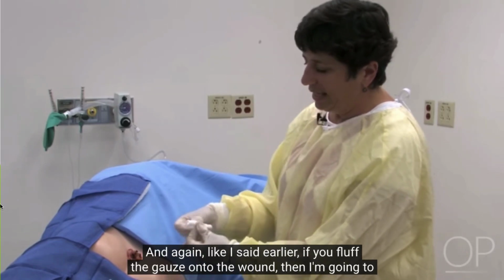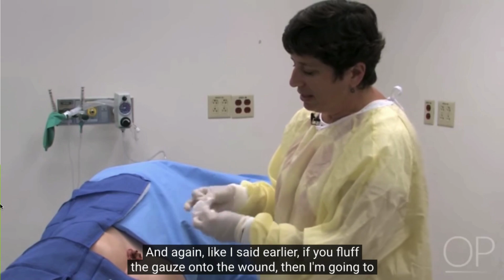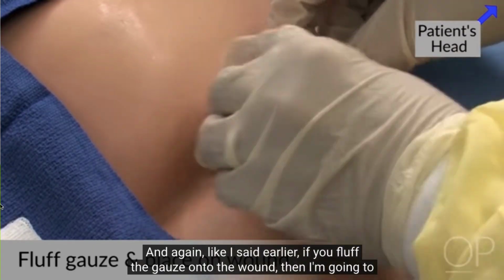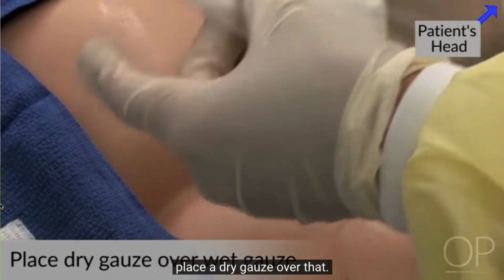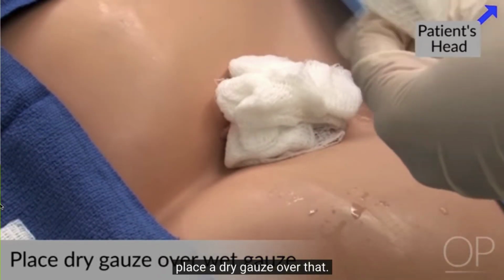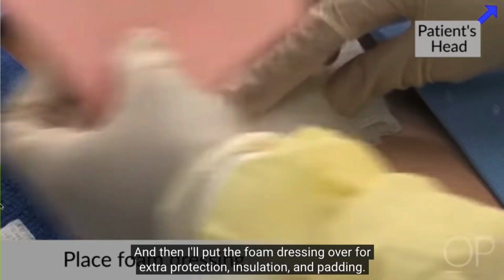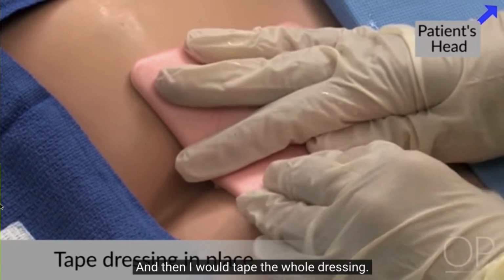And again, like I said earlier, if you fluff the gauze onto the wound, then I'm going to place a dry gauze over that. And then I'll put the foam dressing over for extra protection, insulation, and padding. And then I would tape the whole dressing.